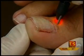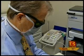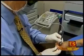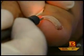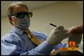And some people, the nails are just an inch, 2 inches thick. It literally destroys the nail from the inside out. Topical medications won't penetrate the plate. And that's the benefit of laser. We actually can go through the plate, through the tissues to be able to get to the fungus cells.